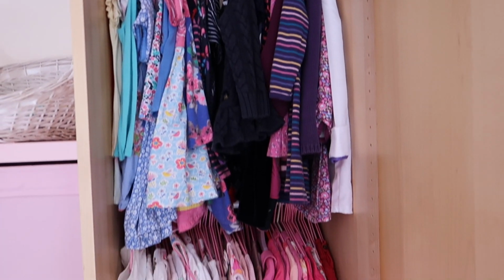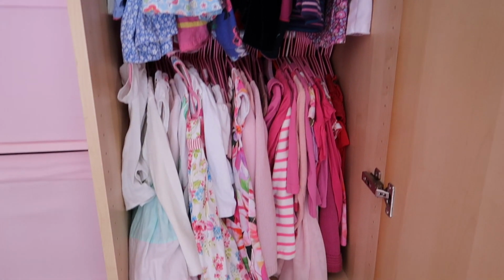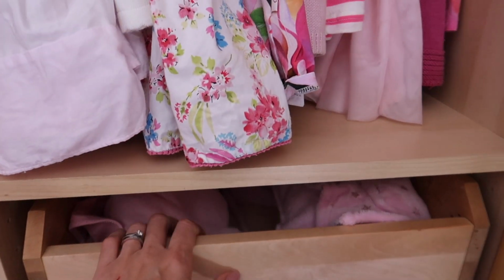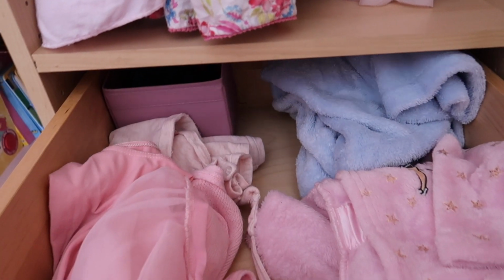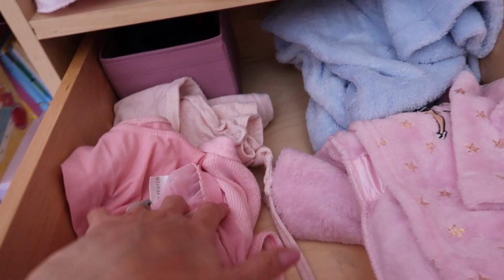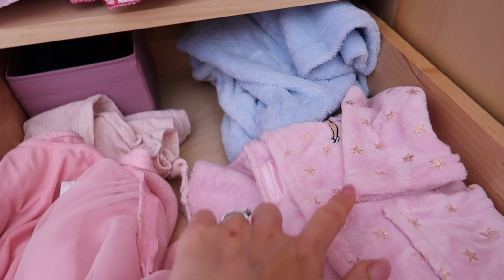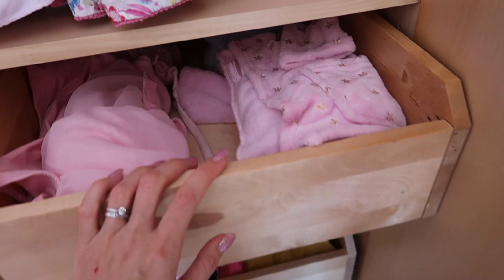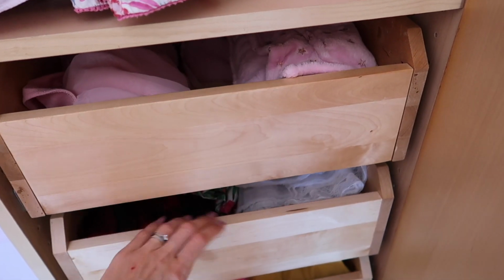Then in Zara's wardrobe, I've thinned it out a little bit and taken out anything that doesn't fit her. But these drawers at the bottom are things I've really tackled because you could barely open these. These were awful. So we've got ballet kit for when she starts the next class, but at least I can find it easily. And two dressing gowns, one of which is a hand-me-down from William actually, and one of which she's got that matches his sister.